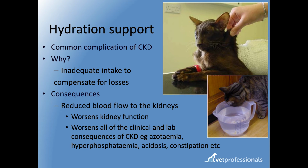Dehydration is a common complication of chronic kidney disease. Cats with kidney disease are very vulnerable to this because they can't produce concentrated urine, so they're losing more fluid in their urine than is normal and therefore need to drink more to compensate for that loss. And if they don't drink enough, then the consequence to the body when it's dehydrated is that it reduces blood flow to the kidneys, and therefore the kidneys cannot do anything like their normal job. And of course these are compromised kidneys anyway, which means that all of the consequences of kidney disease get very much worse.